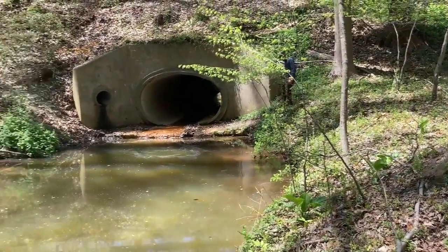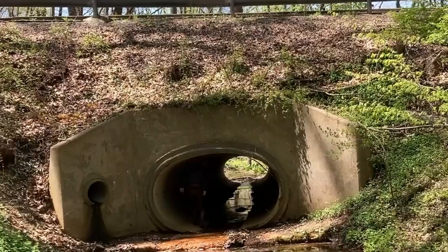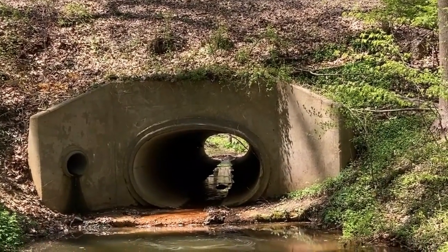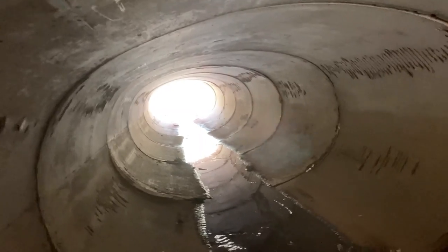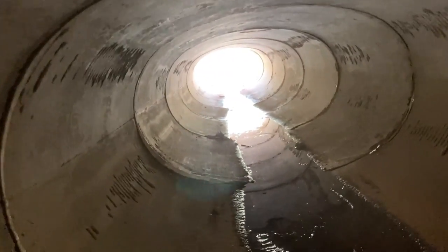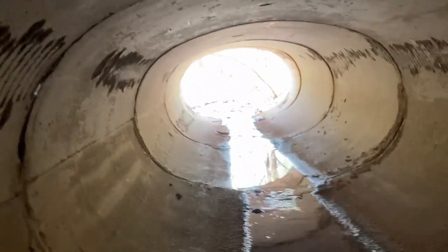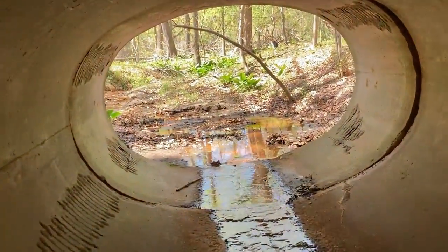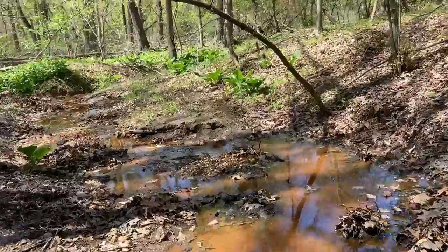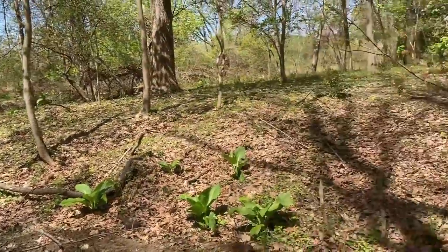Okay. At this point, we've kind of found all we expect we're going to find for a little while over on this side. So now we're going to take a look at the other side by going through this tunnel of somewhat nasty looking water. Okay, that was weird. Now we are on the other side.